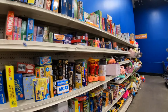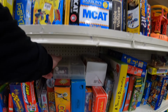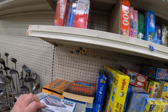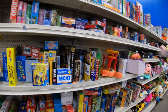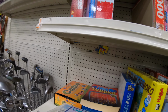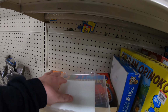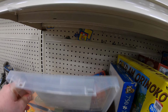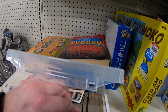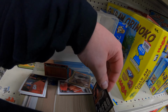We'll pick it up. Here we go with the toys. One of my favorite departments to find sealed board games, which go for some pretty good money. Here's some sports cards. We found a thing of sports cards for $2. What is in this? Ooh. Almost dropped the whole thing. Looks like we got a lot of cards. We got football in there too.